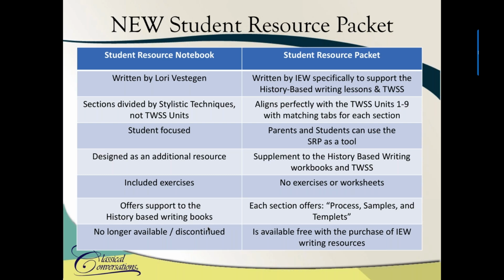And Jennifer, something else, inside of this, it has 3 sections for every unit. It has process, samples, and templates. Okay, so can you tell me a little bit about what those three words mean? Oh, absolutely. So within the unit, the student resource packet offers the process that has been modeled from the TWSS. See, each section is going to perfectly coincide with the TWSS unit.